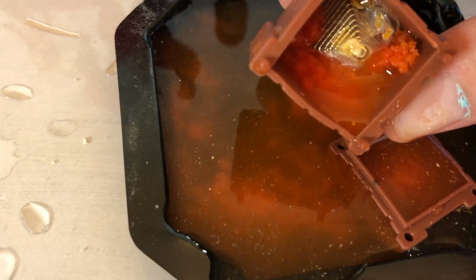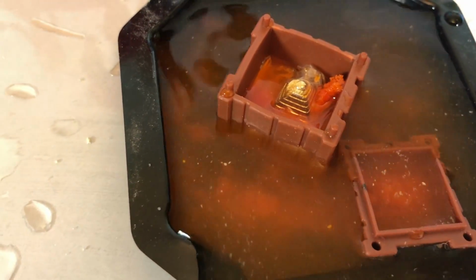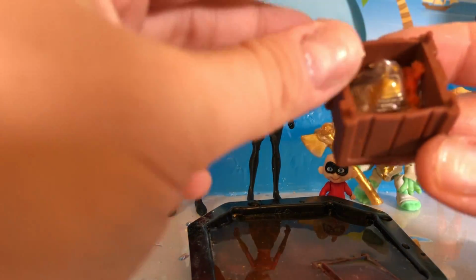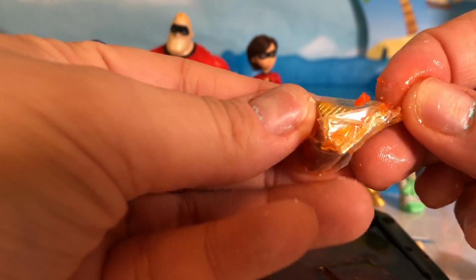Oh wow, looks like we got a pyramid. Is that a gold pyramid? Go check the checklist. Oh my gosh, guys. I think we got the ultra rare gold dip treasure. Oh my gosh, we did! We really struck gold! Yay!